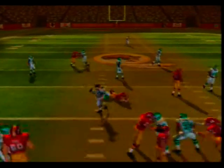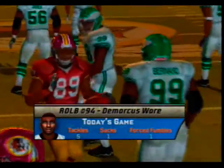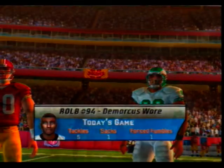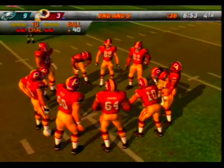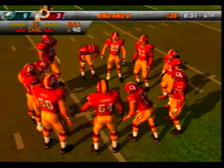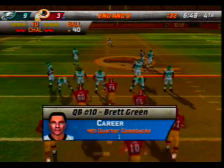With the pass, and it's complete. He found the seam in the zone for a pretty good game. That's just how they teach you to do it. Read the play, find the weakness, and then go after it. Ball on their own 40. Ball on the 40-yard line.